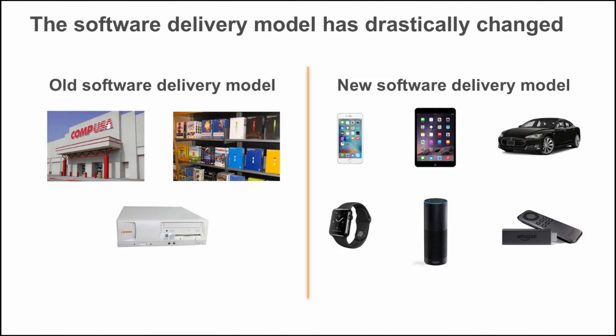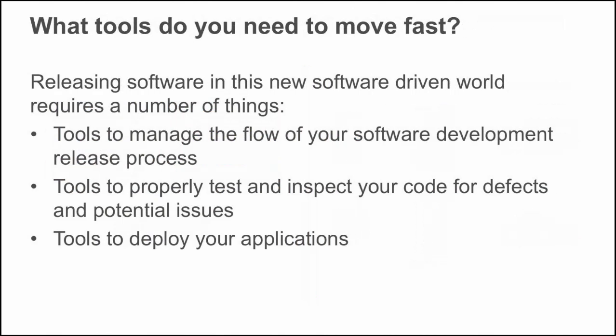And so with things moving so fast today, there are a number of tools that you need in order to keep up with this. Releasing software in this new world requires at least three different things. Tools to manage the flow of your software development release process, right? How are you going to track this development? How are you going to attempt to speed up this development? How are you going to attempt to keep product going out the door as quickly as possible?